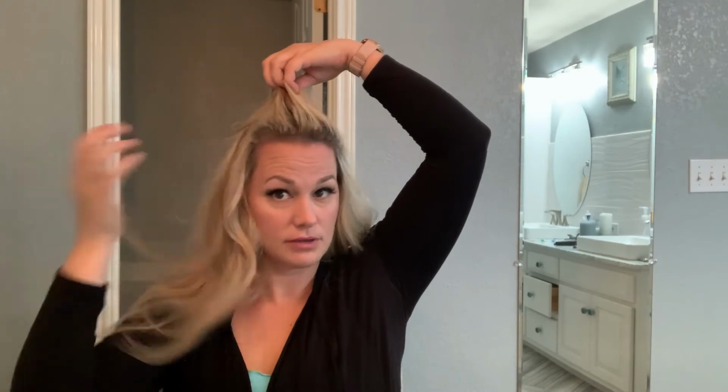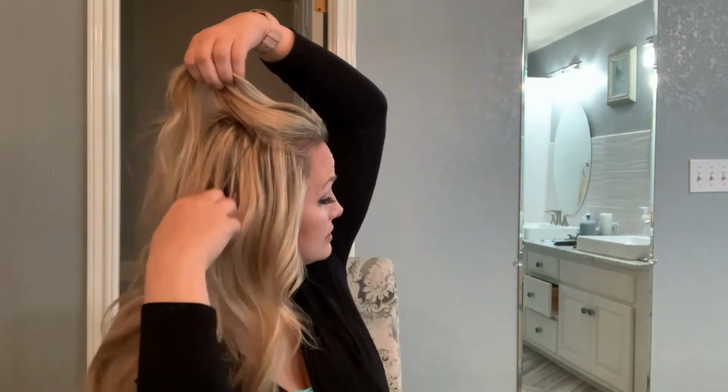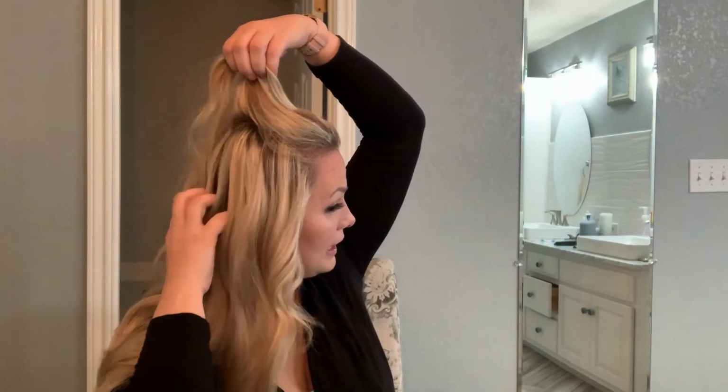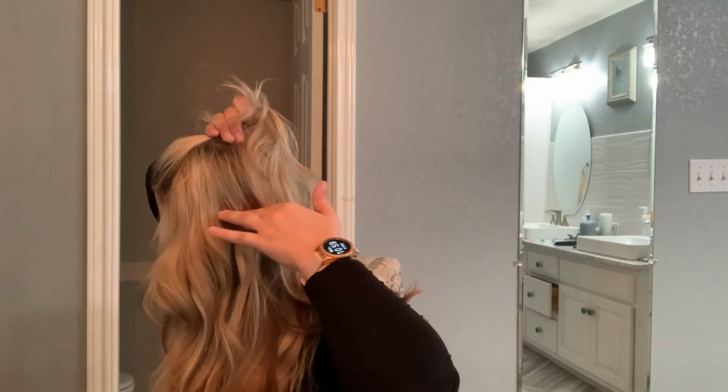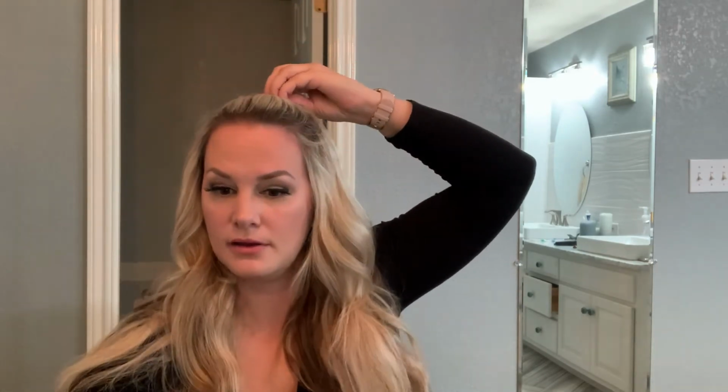Now, a lot of times when I am wearing this, I'll pull this front part of my hair back. And then when I do that, I make sure, and as you can see from the side, you're not seeing any of the halo. You're not seeing the part where it was, because it's still way down here. So you're gonna do that. I'm gonna pull this part back. I don't have any of my small clips over here. They're over in the other part of my bathroom, but I can put it in. I'll just do this as an example to show you guys.